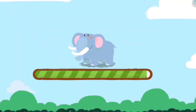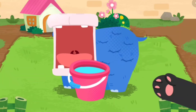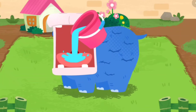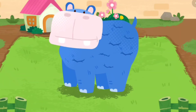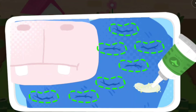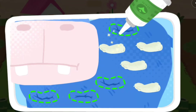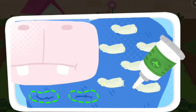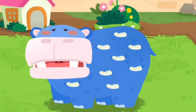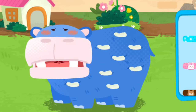Oh, oh, this one needs water. One more. Let's help the hippo. Done. Hippo needs band-aids. Band-aids.